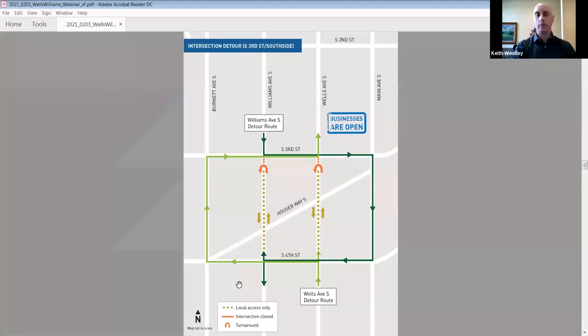We recognize that. And so this work on South 3rd Street would go from February 15th through approximately March 15th, March 20th. And then we'll be able to start opening up South 3rd Street. We'll still be working on the landscaping, hanging the rest of the traffic signals, but by the end of March, South 3rd Street is starting to look like it's complete. Wells and Williams are not yet turned to two-way traffic because we'll then be going up to South 2nd Street.